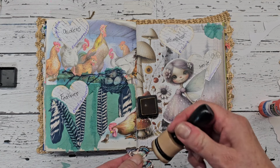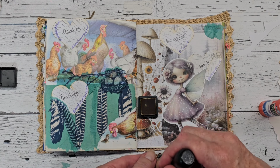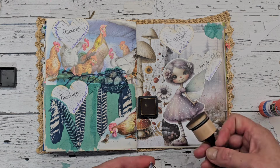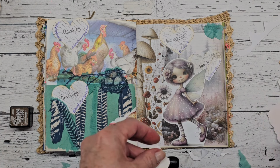I think my distress ink is almost dried up, you guys. I need to get new ones.